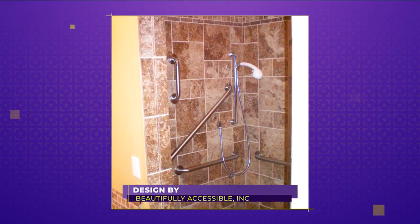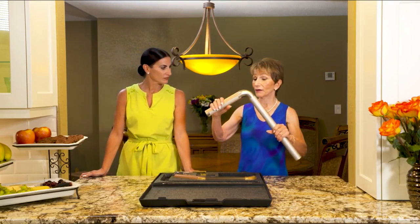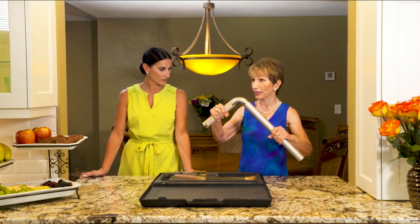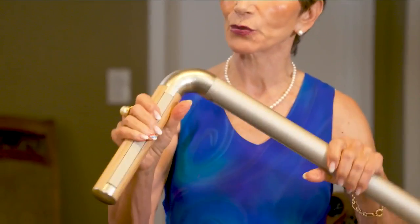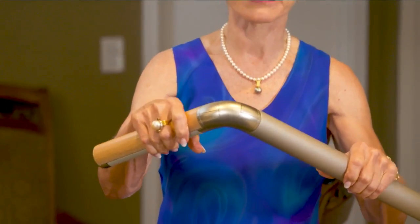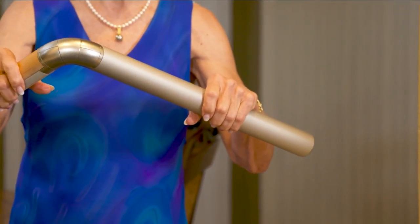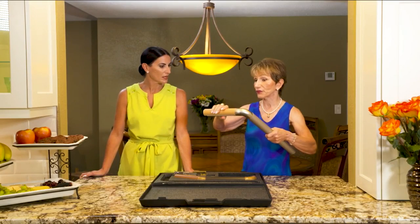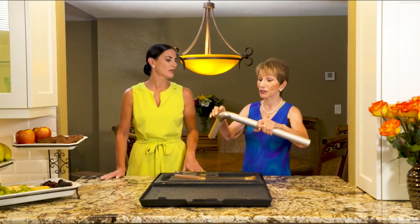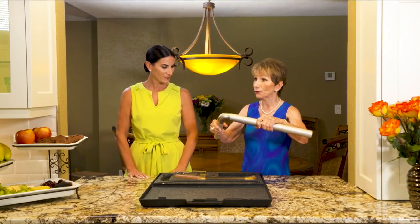grab bars and rails. So what I want to basically show you is a different type of handrail that can also be used as a grab bar. The difference between a grab bar and a rail is that a grab bar is used for short distances and a rail is used for continuous movement. So this happens to be, again, different types of finishes, a wood finish, a smooth finish. If I'm doing a rail going down the stairs, I have an elbow, so that allows me to transition from one level to the other.